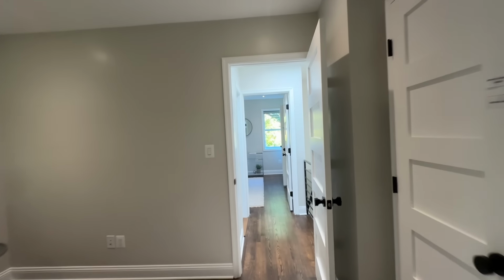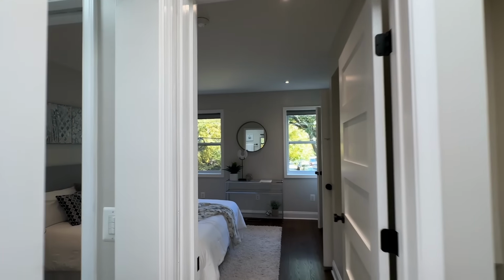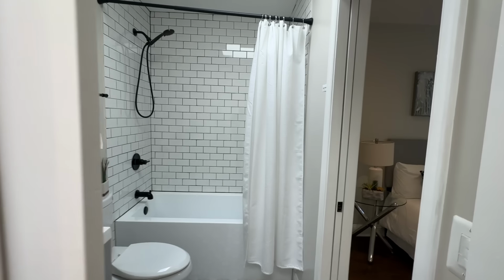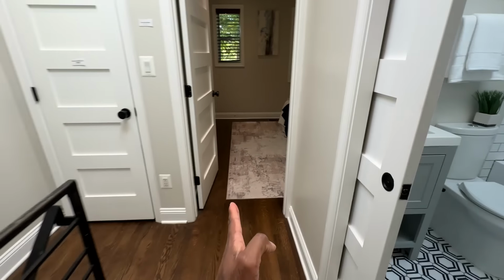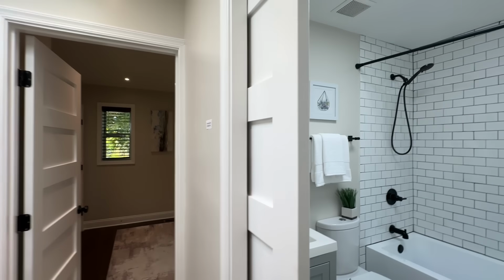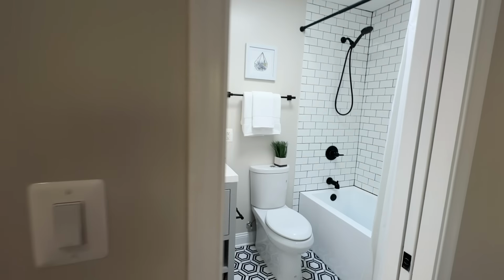Has much more closet space than the first home, which is at a higher price point. So this bathroom is actually shared by both bedrooms. So we've got two entrances, and they went with the sliding doors, which is really smart because there's not a lot of space right there. You don't want a door that you have to open and it just takes up all the space. So the sliding door is the most efficient door to use.